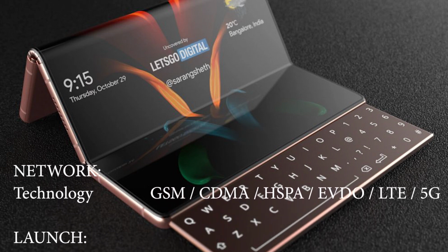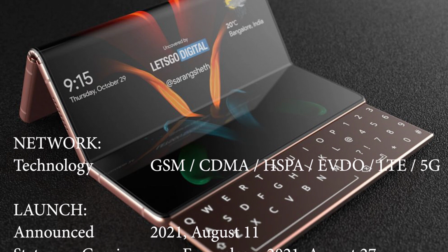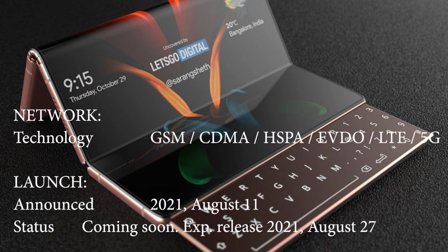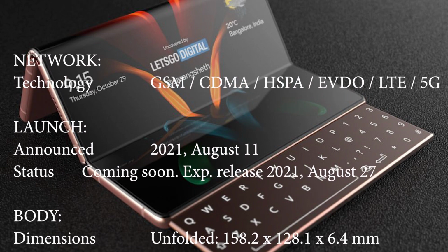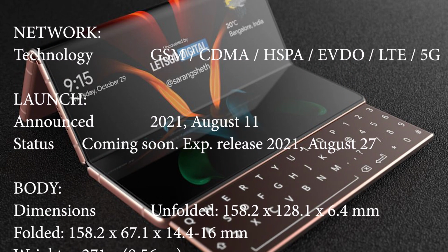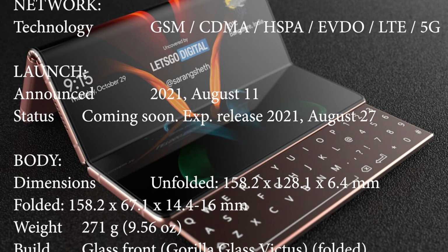It's giving you 5G, the latest. All the others are there, but you're getting 5G, which was announced this year on August 11. And today is the launching date. It will release today itself, so we are the first to make a video on the release date.